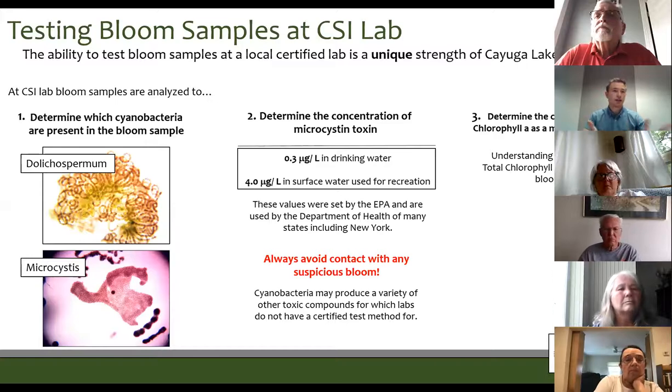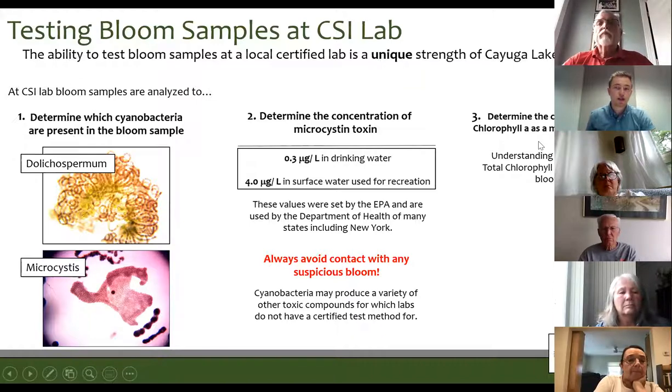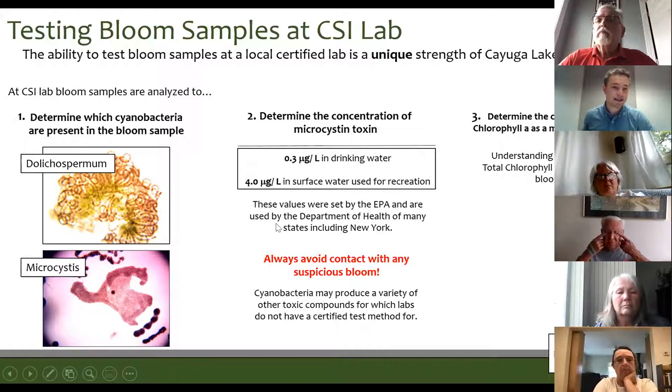So once the sample arrives at the lab, we test it for what type of cyanobacteria are present in the bloom sample, what the concentration of chlorophyll is as a measure of bloom density. And then really importantly, we determine the concentration of microcystin toxin.